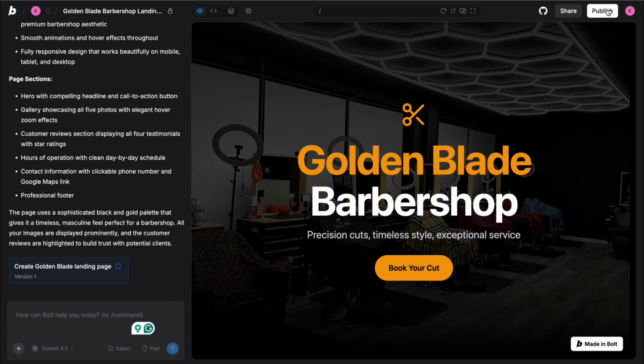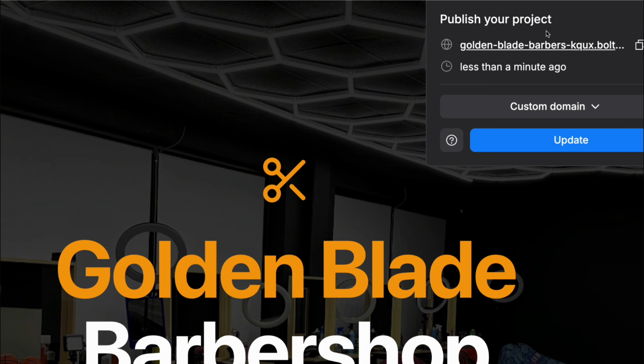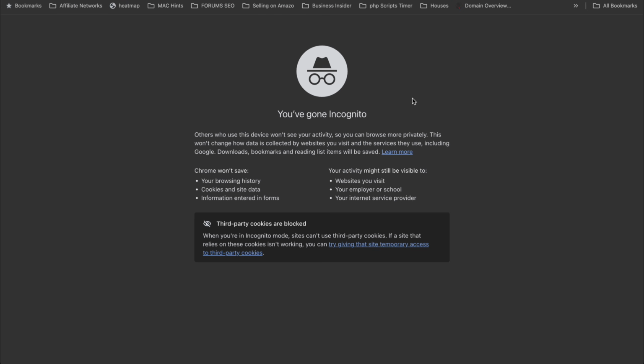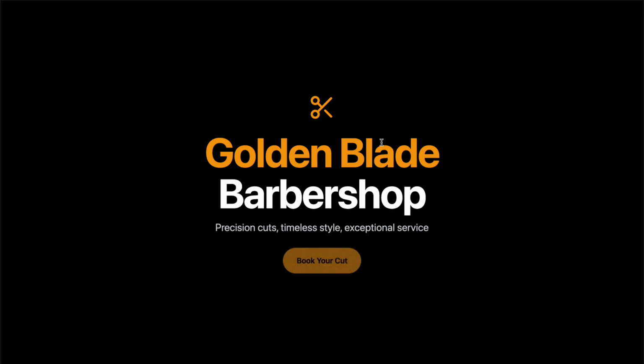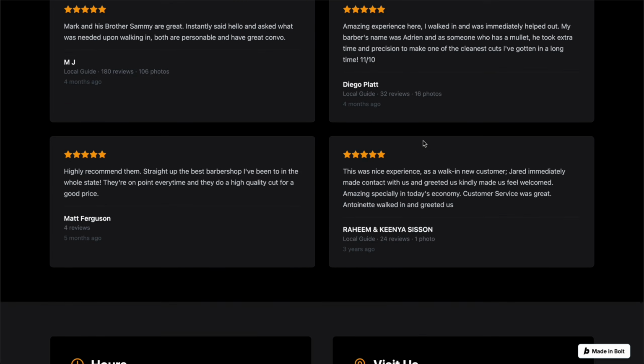Now from here, click the publish button at the top right corner and check this out. This is your URL that you need. Copy this URL, open a new tab or incognito tab just to test it, paste it right here, and let's see if it opens the website, and boom, it's opening. So it looks absolutely amazing, very stylish.